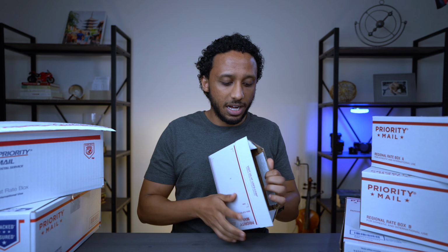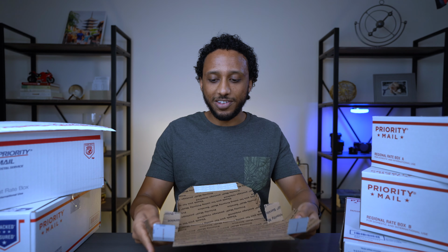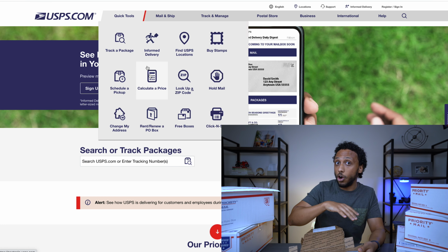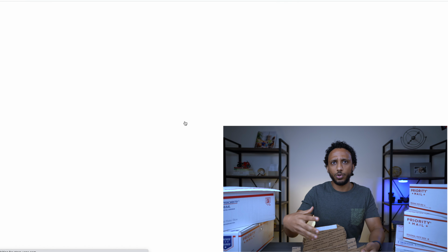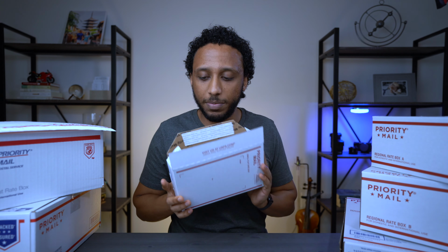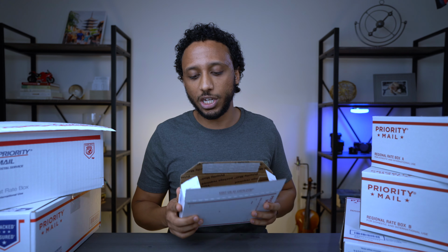So this usually comes like this. You can order this online. I'll show you guys also where to order the rest of these boxes online, because all of these are free online through USPS. This one comes exactly like this. So as long as something fits in here, it's going to ship for $7.65 as long as it's less than 70 pounds. Flat rate no matter where I ship it to.